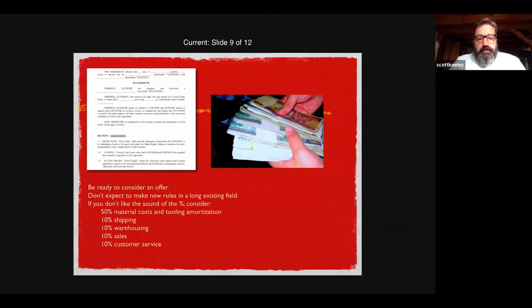Be ready to consider an offer. An important thing is don't expect to make new rules in an existing field. I've heard things from inventors who say, "Oh, I looked into licensing, but I would never consider that. I hear you only get up to 9% royalty. And you know, who's making the other 91%? That's what I want to know."